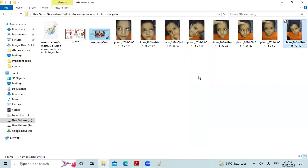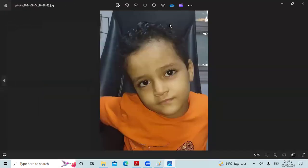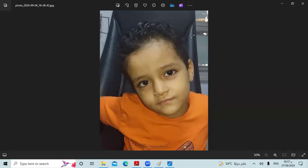Otherwise, doctor, apart from those two methods, there's no other way to find out excyclotorsion. Yes. Okay. So this patient, I think he was 6 years old, came to our clinic with this picture, right head tilt. Okay, the next photo, please.